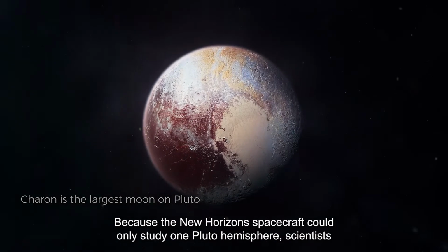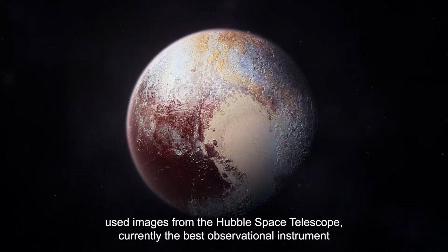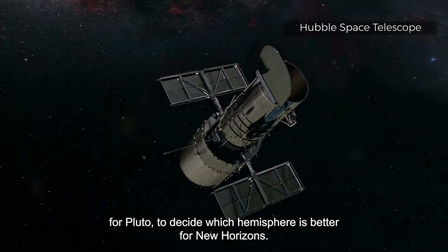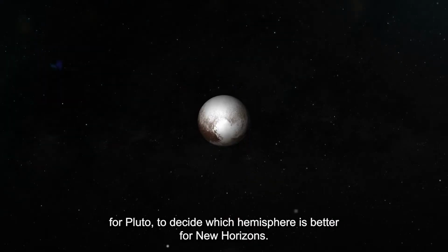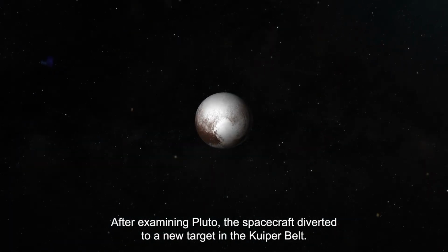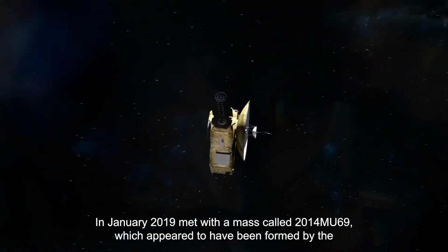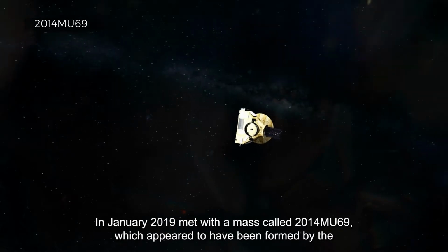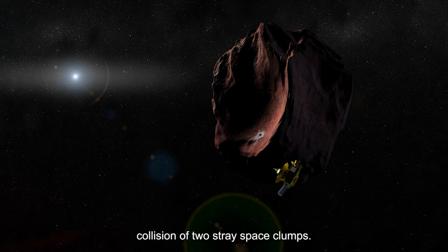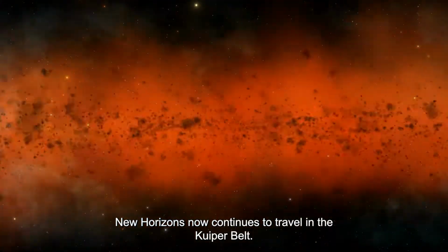Because the New Horizons spacecraft could only study one Pluto hemisphere, scientists used images from the Hubble Space Telescope, currently the best observational instrument for Pluto, to decide which hemisphere is better for New Horizons. After examining Pluto, the spacecraft diverted to a new target in the Kuiper belt. In January 2019 it met with a mass called 2014 MU69, which appeared to have been formed by the collision of two stray space clumps. New Horizons now continues to travel in the Kuiper belt.